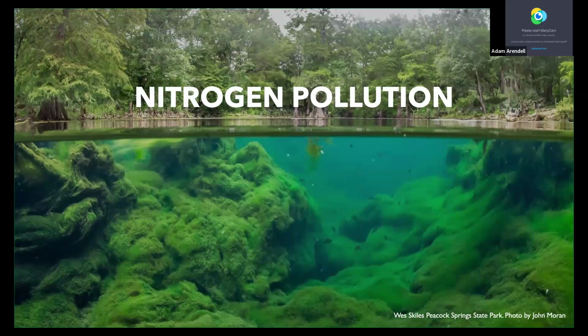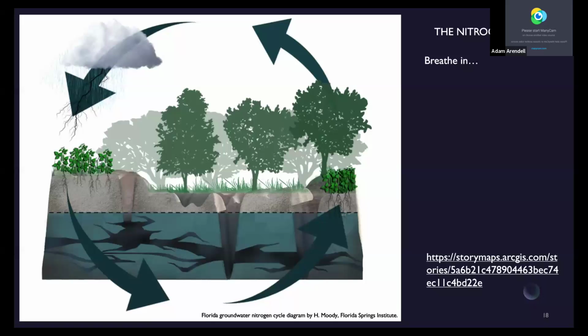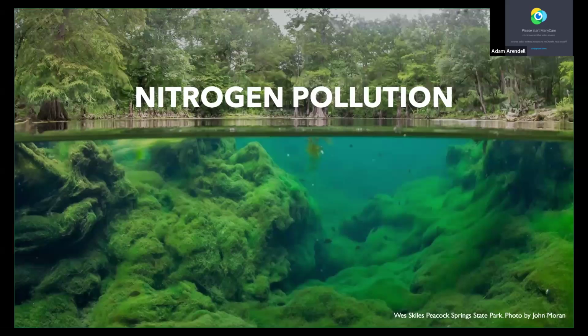So this is an image of a spring. This is pretty typical of a spring that's been impacted by nitrates. You see this filamentous algae come in and take over everything. It'll suck up all the oxygen and doesn't really let anything else live or grow in there. So if you see this, you know that nitrates are a problem here. And that is West Giles Peacock Springs State Park.